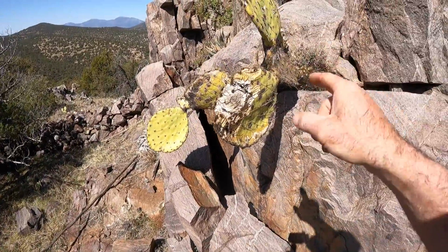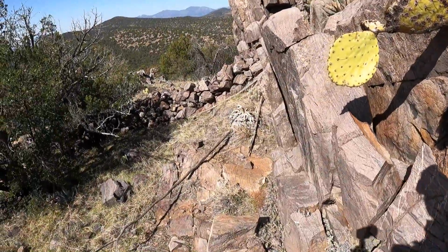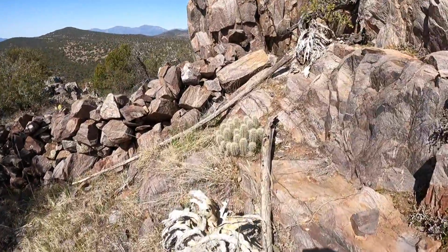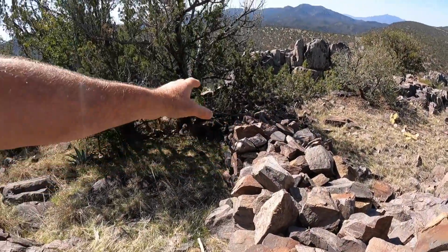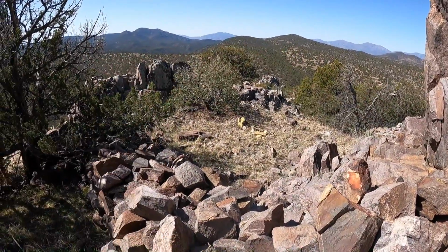Now, I'm interested in everything. God, it's growing out of that crack. But I know I don't want to bore you guys too much. I guess if you're bored, you'd just click off, wouldn't you? All right, another wall here. I don't really see a wall down there though. This was open for some reason.